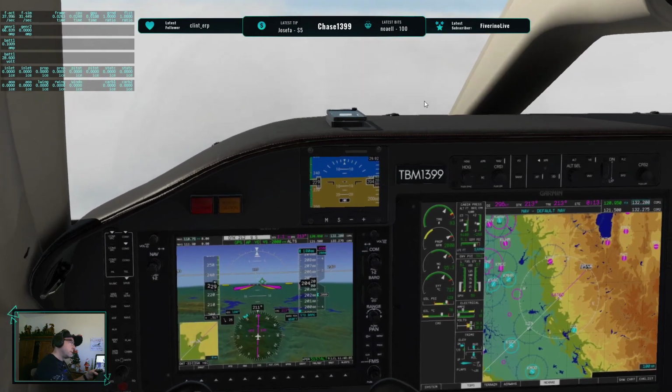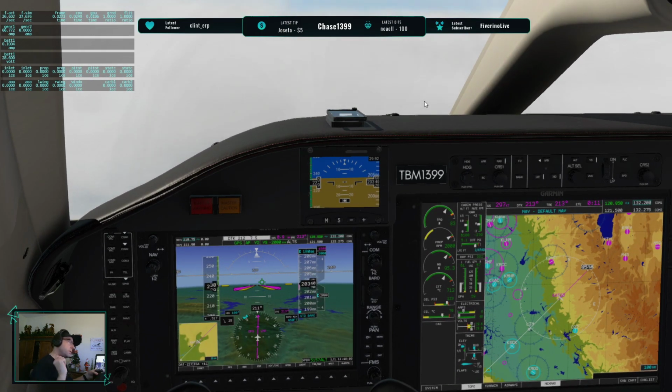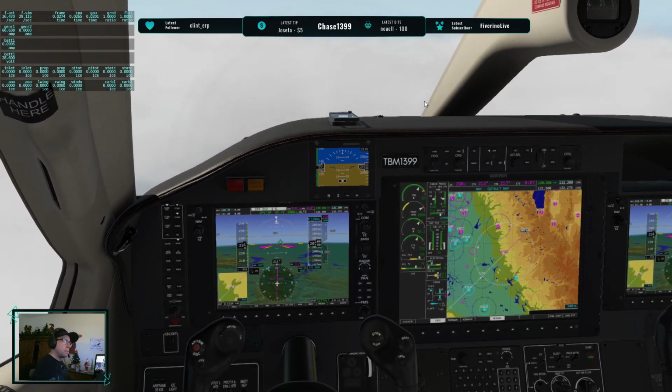NorCal approach, TBM 1399, flight level 202 for 180. Number 1399, NorCal approach, roger.